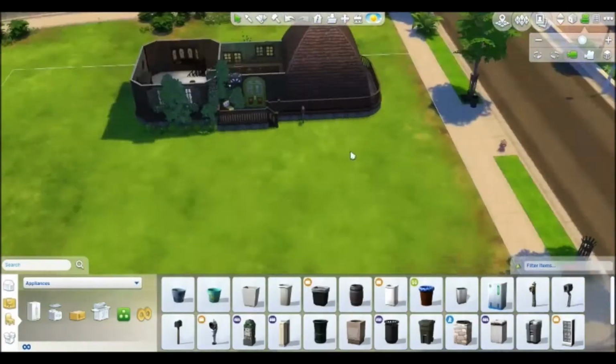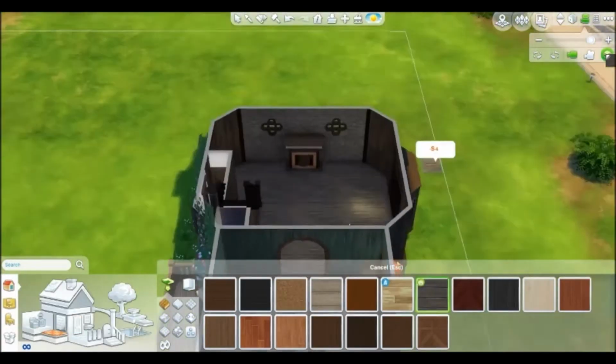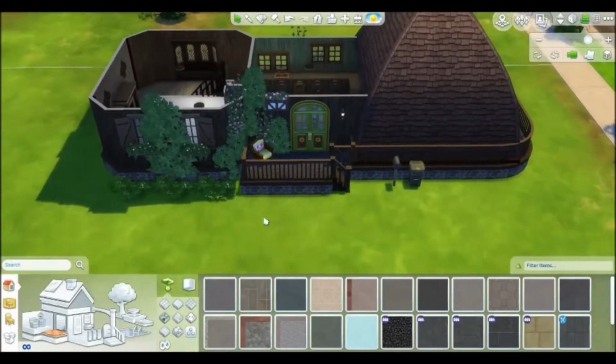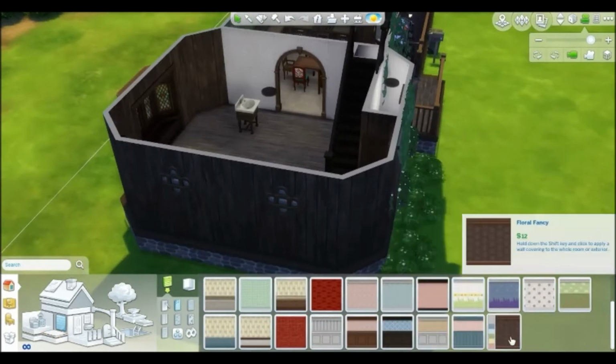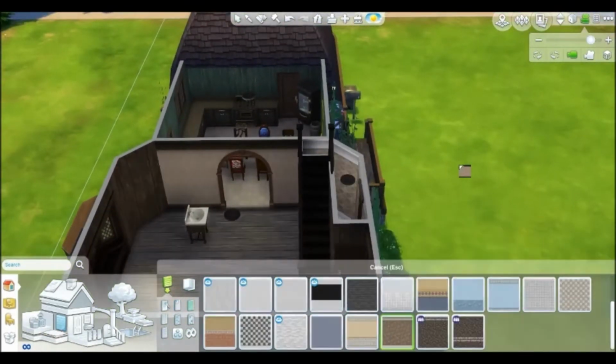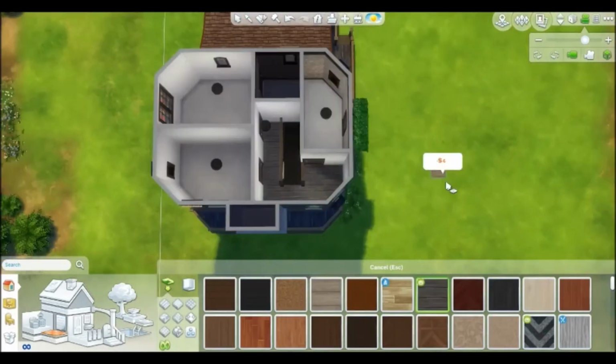And she's got a little chair out the front there so she can watch the kids as they play out in the front garden. Putting in the old floorboards and some stone because I like that stone. I thought it looked quite nice and still quite old-fashioned because she is an old woman, so she's got lots of old-fashioned stuff in her house. Lots of old items.